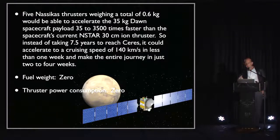So now, let's say we reduce drastically the weight of the Dawn probe. Instead of 1.2 tons, now we can make it 35 kilograms with all the miniaturized apparatus with cameras and telemetry and everything, gyroscope, whatever is needed. With the Nasica's thrusters, which add hardly any weight, 600 grams, to deliver the same thrust as the huge Dawn thruster would deliver, we can now accelerate 35 times faster than we could before. And if the Nasica's thruster develops higher accelerations at lower temperature, like we're suggesting, maybe it could even go up to 3,500 times more acceleration.